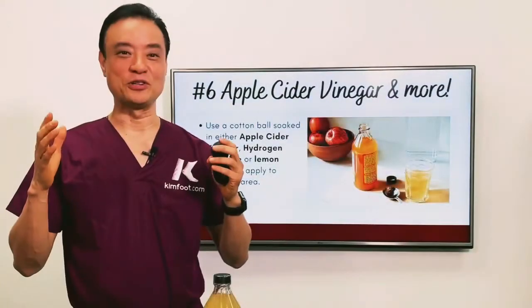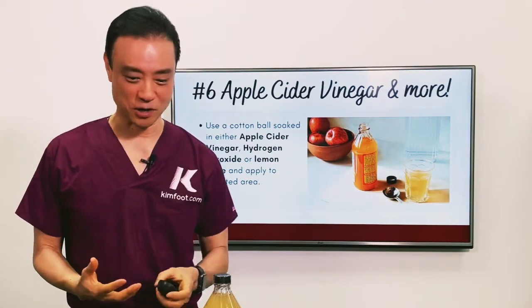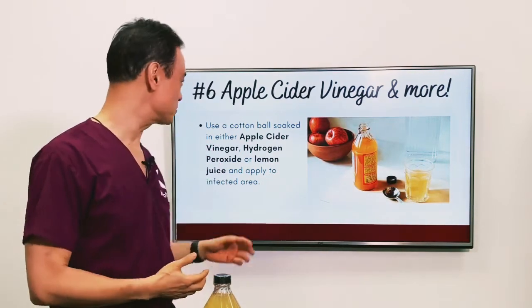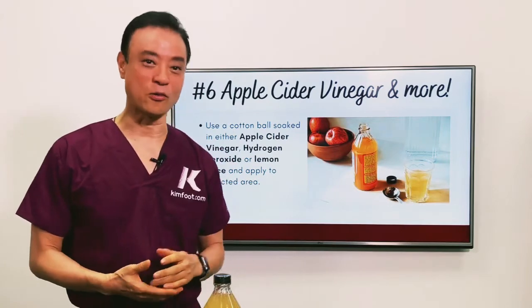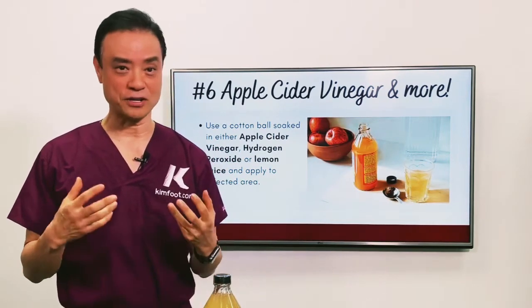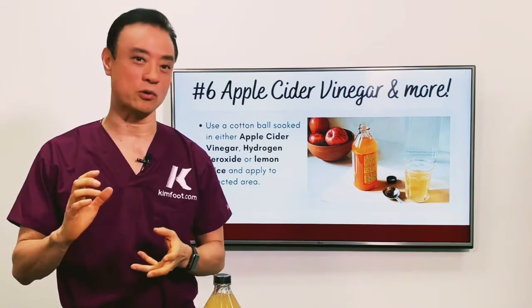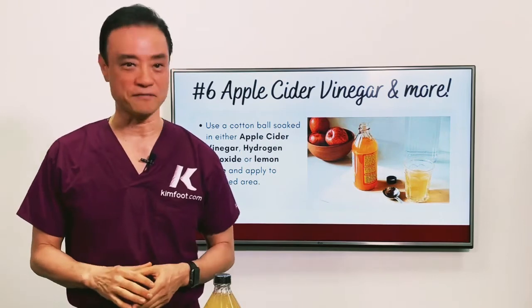Now I'd like to share with you the final and sixth home remedy, which is very powerful as well. It is to use apple cider vinegar or hydrogen peroxide or even lemon juice. These are very strong acids, and when they get in there, they kill the bacteria and clean the whole area out, and are very strong anti-inflammatory as well.